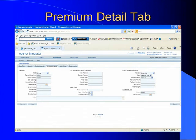The Premium Details tab is one of the most important tabs. You need to be sure to enter the modal premium, annual premium, and cash received with the application. These are really important amounts that need to be in there so we can have accurate reporting. It's also a good idea to add the amount, quotes, and rate class quoted, and the notes section for future references.